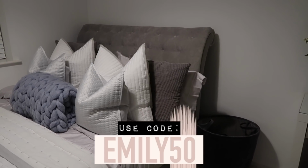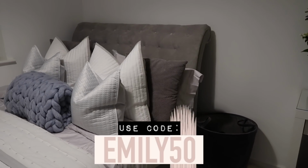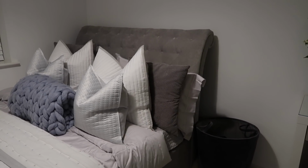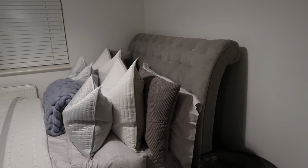It's so quick and easy to do, and there are so many options on there, literally from what colour you want it, what material you want it made out of, and there's also so many different options for the headboard. So I have gone for this kind of scroll back detail one, and I'm so obsessed with it.